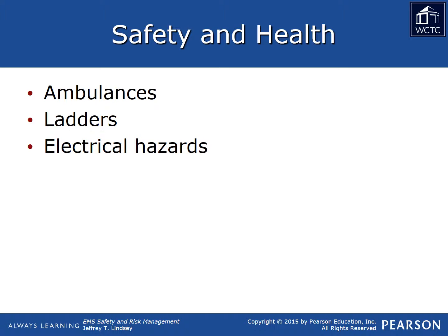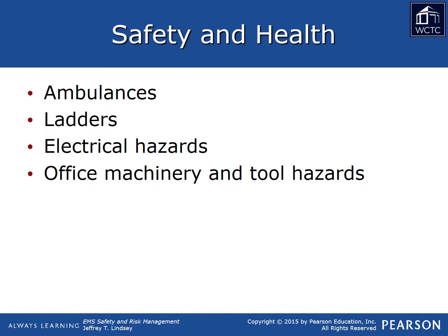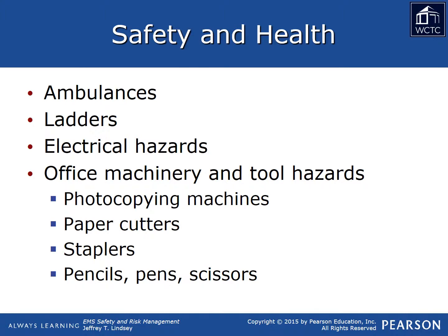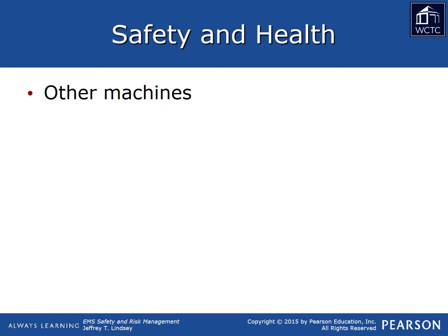As odd as it may sound, some pieces of office equipment can be hazardous if misused or not properly maintained. Photocopiers use bright light, have moving parts, may be loud, and can also generate significant heat. Paper cutters are obviously sharp. Staplers can be like mini nail guns. Pencils, pens, and scissors can cut or result in puncture wounds. Shredders can catch articles of clothing, and if that article is a necktie or a scarf, strangulation can even occur.